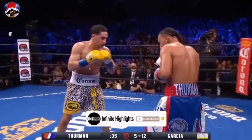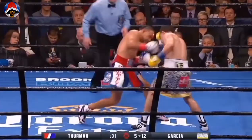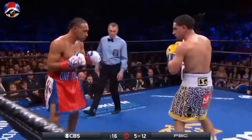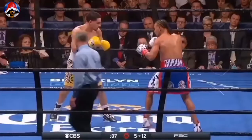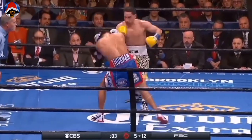And now Garcia looking to dig away at the body with the left hooks. Now Thurman trying to establish the jab in this fight. We're starting to see it now as this fight unfolds. Yeah, he has gotten back to it. Oh, the left hook to Thurman. We've come to the end of round five.